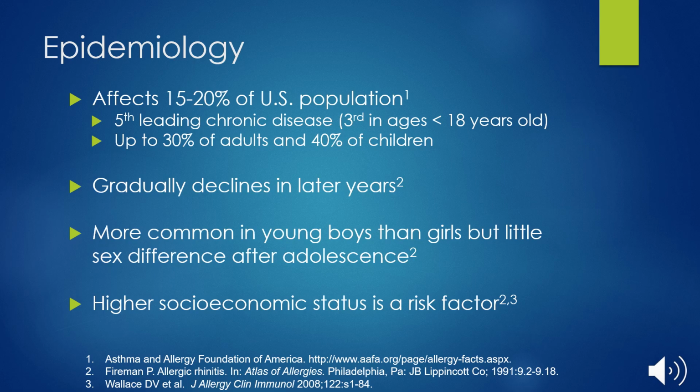It gradually declines in later years of life, so you won't see as many geriatric patients with allergic rhinitis as you will younger patients. And in our younger patients, it seems to be more common in boys than girls. But then after that adolescent stage and into adulthood, there becomes a smaller difference in sex in the presence of allergic rhinitis. Also, another risk factor for increased likelihood of allergic rhinitis is higher socioeconomic status.